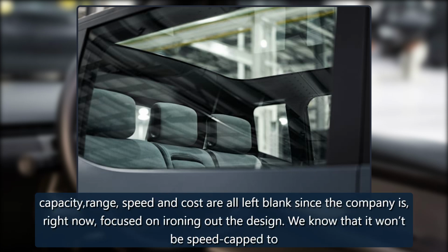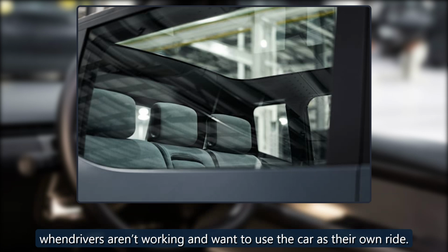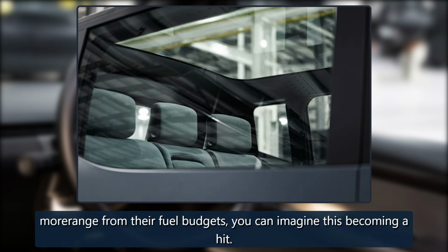Facts about battery capacity, range, speed, and cost are all left blank since the company is, right now, focused on ironing out the design. We know that it won't be speed capped to only go around city streets, given that 10% of ride-share journeys are to the airports, and that it has to at least pass as a family hatchback for when drivers aren't working and want to use the car as their own ride. And, of course, the cost will be a big factor to help drivers ditch their existing vehicles. Arrival thinks that many of the innovations it has already developed will help it there, but there are no concrete figures yet. Given how many taxi fleets adopted Priuses and other Toyota hybrids to help squeeze more range from their fuel budgets, you can imagine this becoming a hit.